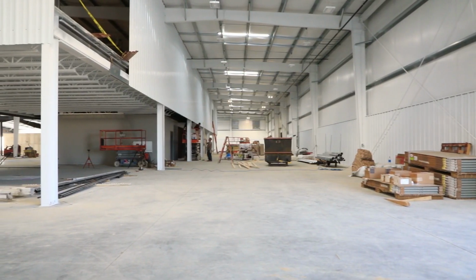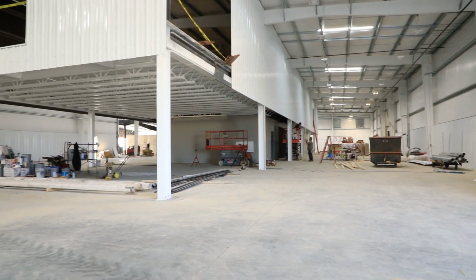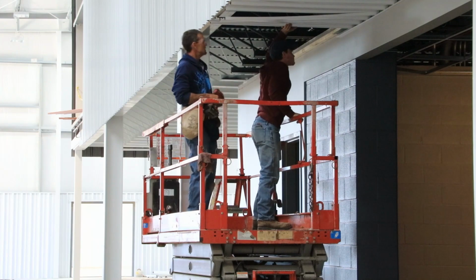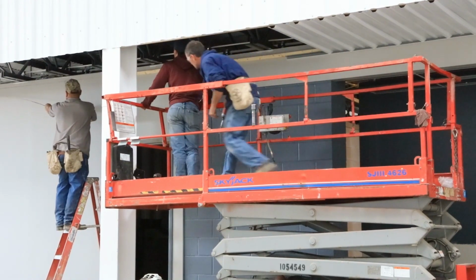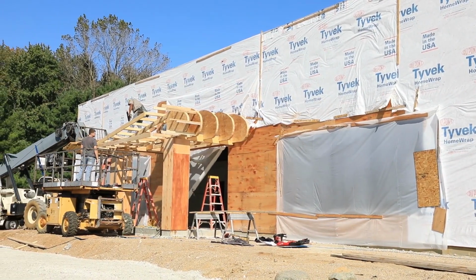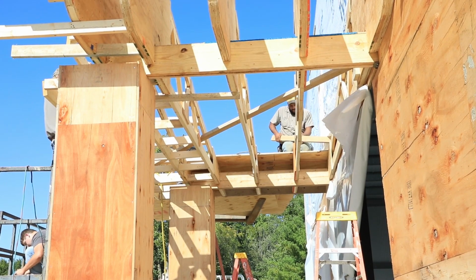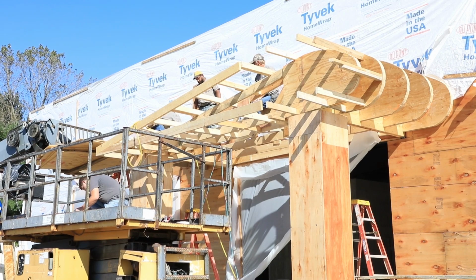Since our last episode, quite a bit has been accomplished on the building project. As you can see, the center mezzanine section has been built. The offices underneath have all been constructed. Restrooms are all installed now. In addition, we have completed construction of the office area on the front of the building. One of the highlights of this office area is the entryway with the wing-shaped roof on it.